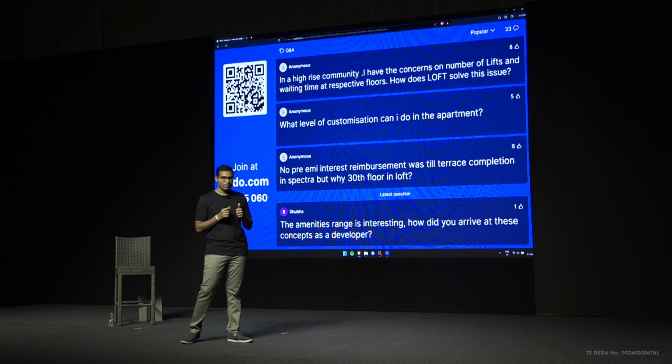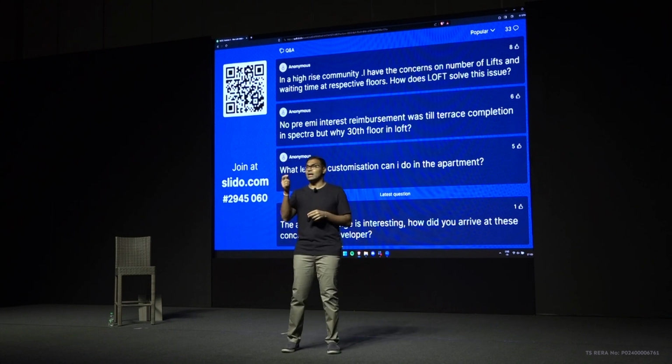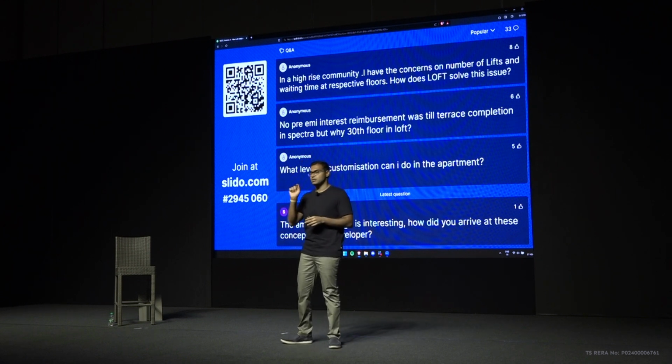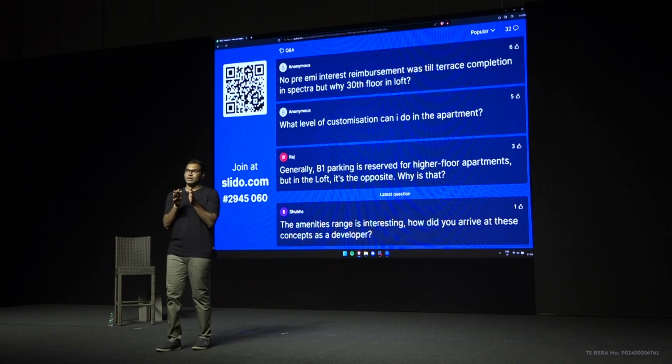Another aspect we are working towards is giving magnetic key cards, which most of us use in five-star hotels, where you swipe the card and then press the floor number you want to go to. We are doing this so that we can keep the resident lift only for resident use.